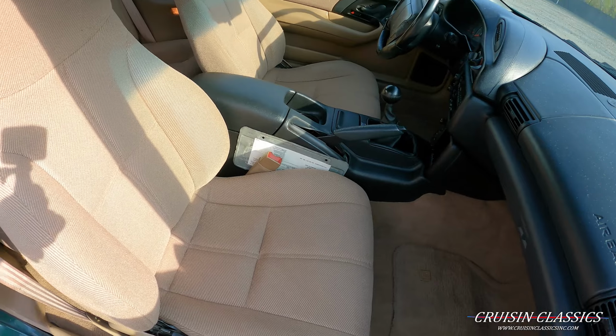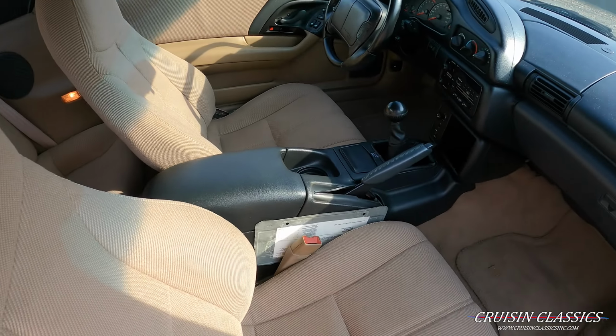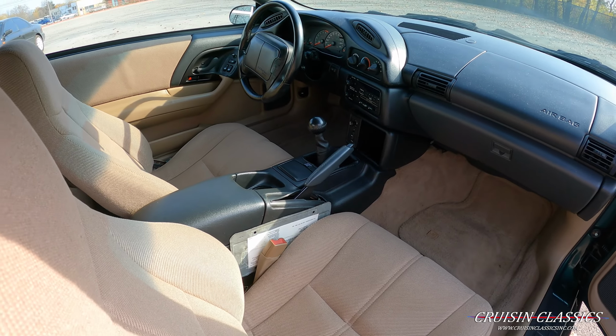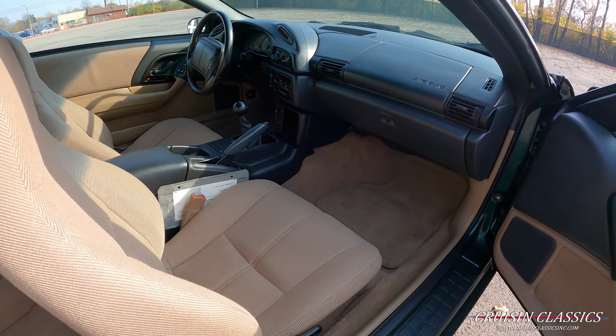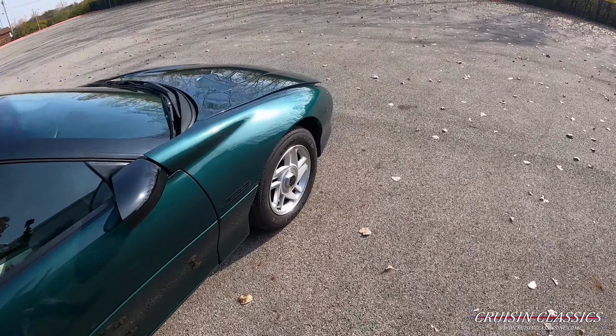In case you guys aren't seeing any coverage on the video here, but I try and cover everything. Let's go and walk up to the front. Let's see what the engine bay looks like.